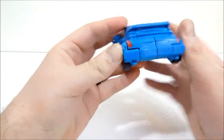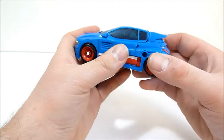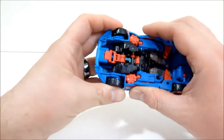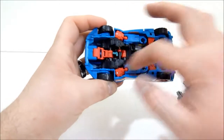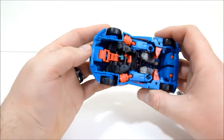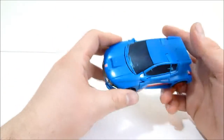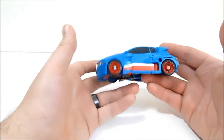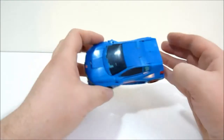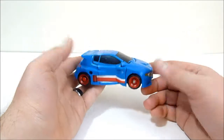Here's the back. My copy doesn't want to quite peg together securely in vehicle mode. I don't know if that's just because something's kind of off-center inside here, because he does quite a bit of scrunching up. Maybe I have a tab or something in the wrong spot, so keep an eye out for that. Otherwise, he seems fine. He fits together well enough. He rolls well, certainly.